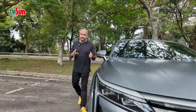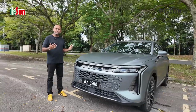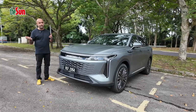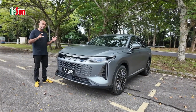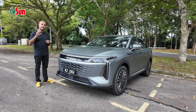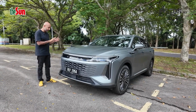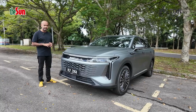So the Omoda C9 at 189,000 ringgit seems like a good deal, doesn't it? You also get a 7-year or 150,000 kilometer warranty on the car. But I suggest that you visit Jaecoo Malaysia's or Omoda Malaysia's website, because the 7-year warranty does not cover everything. There are certain parts of the car that are only covered by a 2 or a 3-year warranty, and that is detailed on the website of Omoda, or was it Jaecoo? I read it, but it's just too long, too detailed. So I suggest that before you look into this car, go and check out the warranty and read the fine print, because not everything is covered by the 7-year warranty.